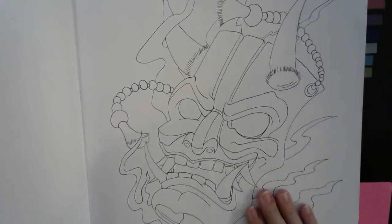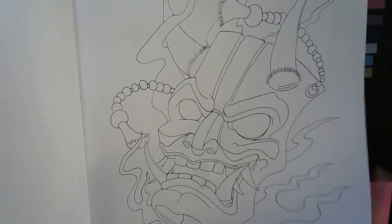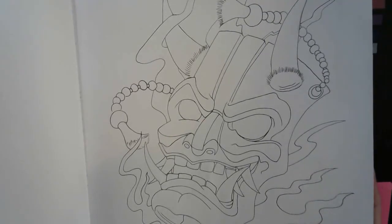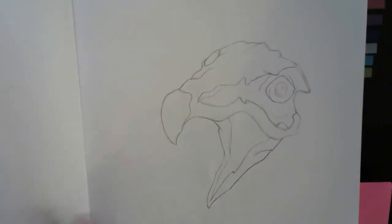My fiance asked me to draw an Oni mask, so I drew it. It has been colored and digitally painted, and it came out really good. I'm really happy with it. I've never drawn an Oni mask before, so, you know, it looks like one, so that's a plus.